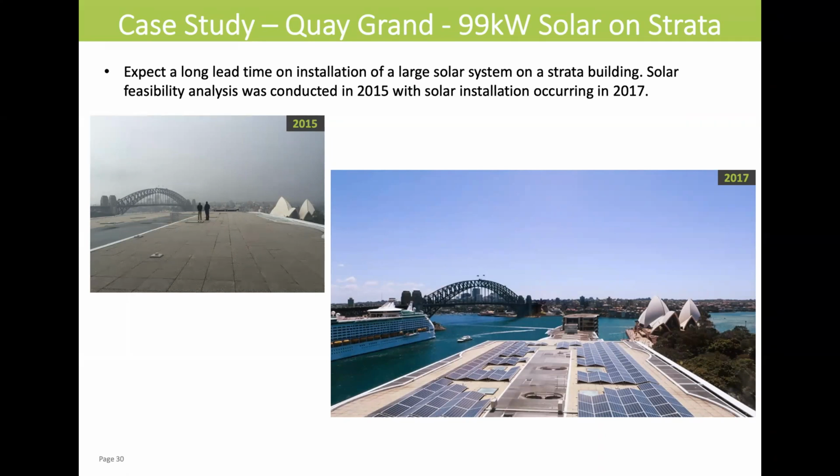Thank you, Brent. Great. So here's an example where you're considering a large solar system, and we'll consider anything that's near 100 kilowatts to be a large solar system. Expect a relatively large lead time in terms of preparing for this as an owner's corporation. So I took the photo on the top of Key Grand on the left in 2015, and it wasn't until 2017 that this 99 kilowatt solar system was installed.